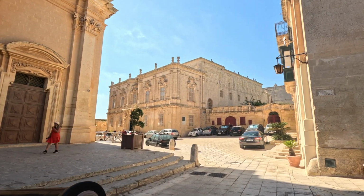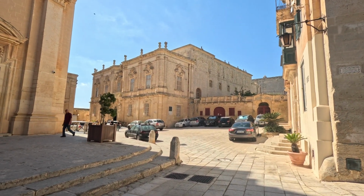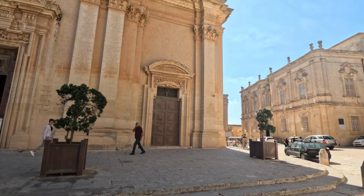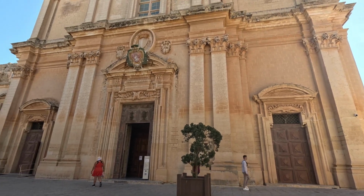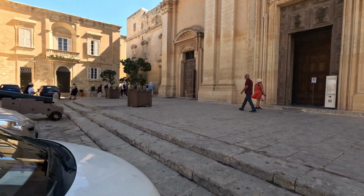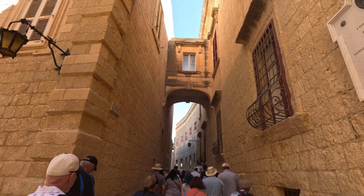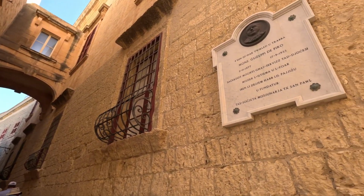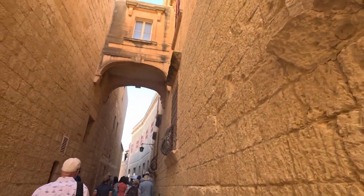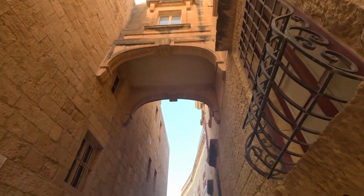You can read about Malta history, but it was a British colony from 1814 to 1964, I believe, or somewhere right in that neighborhood. And now it's part of the EU. Look at the original stone here. Come on, Udom, could you have built that?